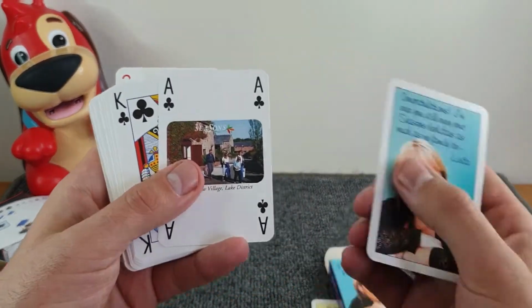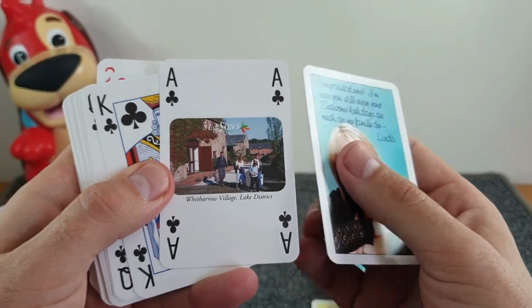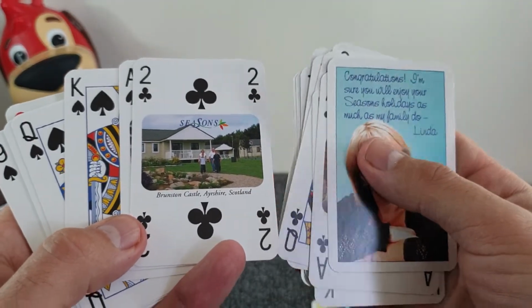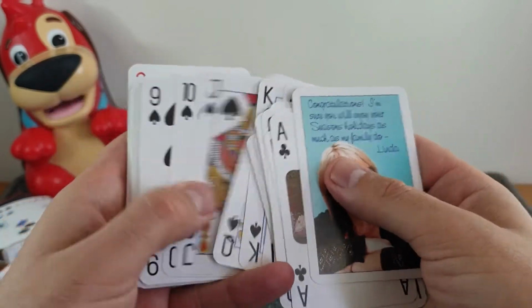We've got a picture on the ace. Look at that. There's a family who actually look a little bit disappointed. Linda, you lied to them, didn't you? No, she's not the queen. How disappointing. But the aces all have a different picture on. No, that's a 2. So random cards have pictures on. Oh no, the ace. There we go. People swimming. Well, that person there can't be asked to swim.